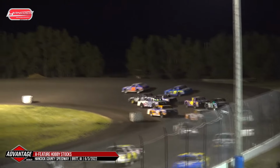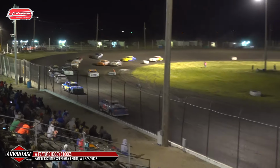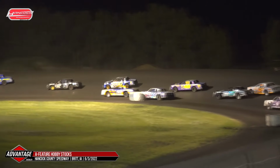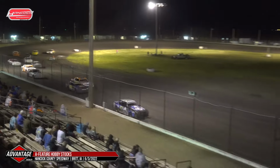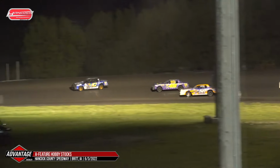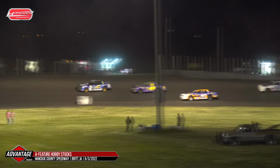Chris Krug, Brandon Nielsen, 3 wide in turns 1 and 2. Nielsen working the top side of the racetrack in the T8 machine. Nielsen up to second, Schettler with your race lead. As we work through turns 1 and 2, Steve Wickman, the 48 car, coming through the field. He started 15th. He's in the top 6, looking for the top 5 in the 48. Give Steve Wickman that 5th place spot off of turn number 2. Josh Seidels, the 99X car, working his way up as well.